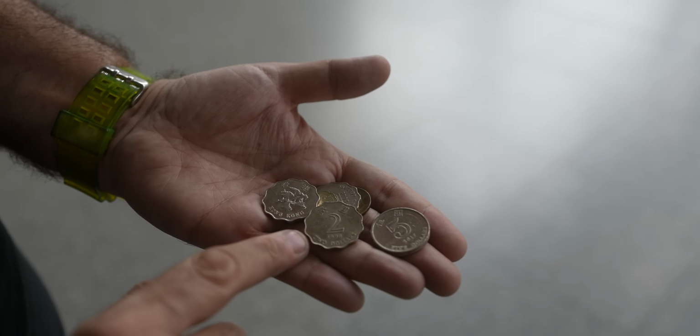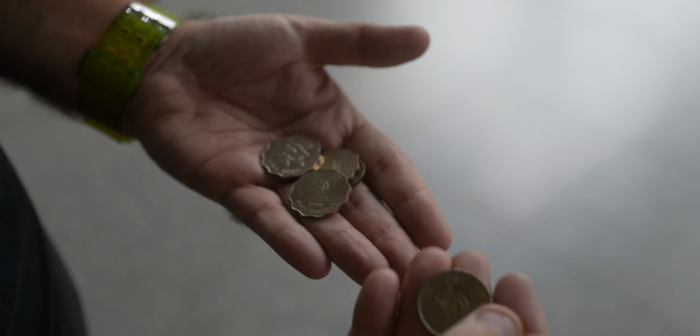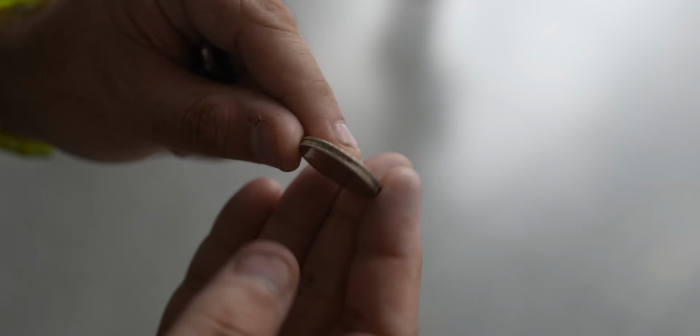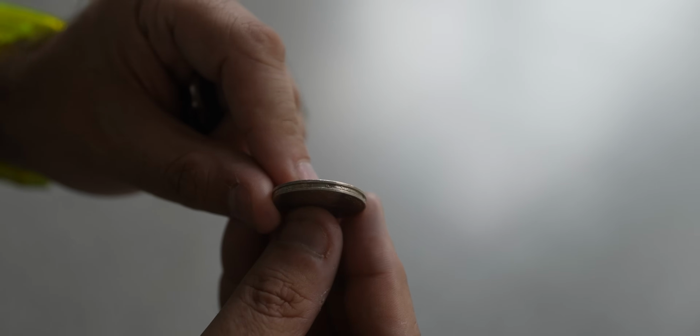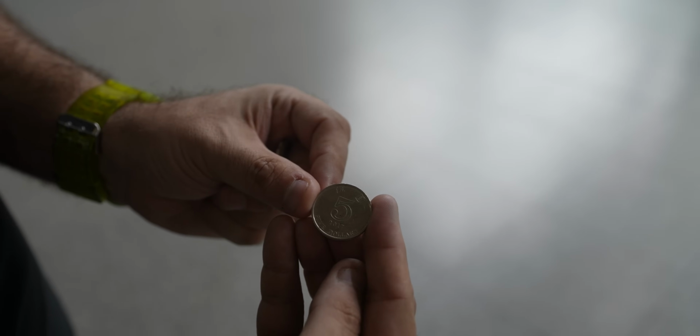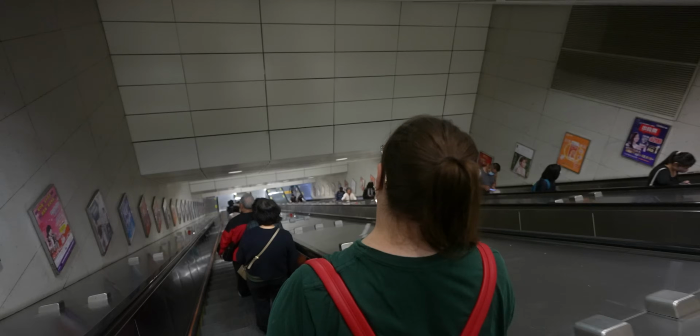So I was just looking at some of the change I have here. There's this $2 coin that has these interesting ridges around it. And then the $5 coin is kind of like an Oreo, where it's thicker. Don't eat it. Yeah. But how interesting is that? Also, I know we have $1 coins that no one uses, but why don't we have $5 coins?